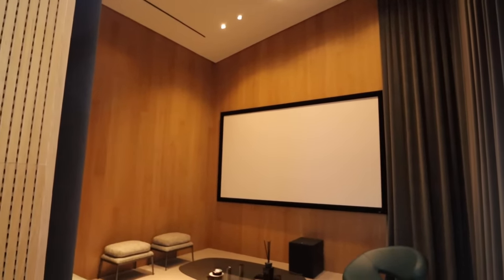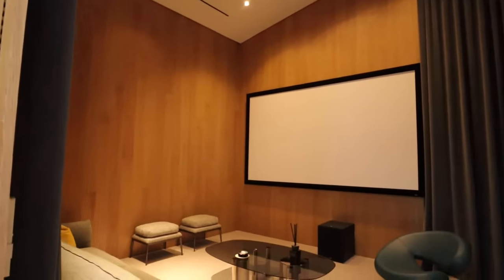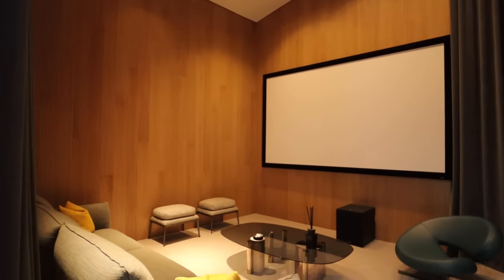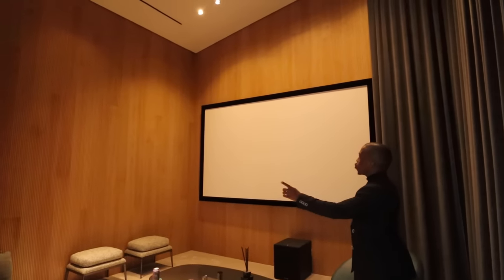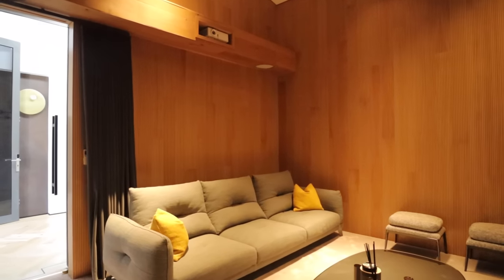To my right or in front of you guys, you have this home cinema snug room. As you guys will notice throughout this entire wall, and if you notice my voice sounding more contained, it's because of this acoustic paneling that they've used throughout this entire wall. This was imported from Spain, but this was the first time in SA that it was used in a home. And you can hear from the sound how well it works.